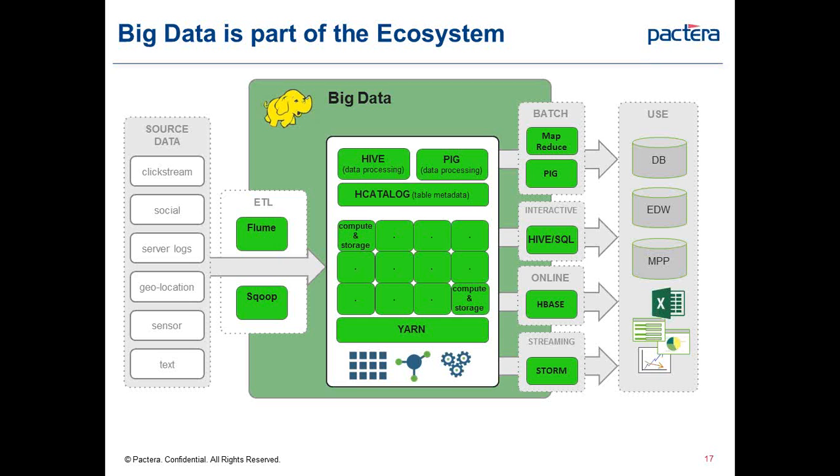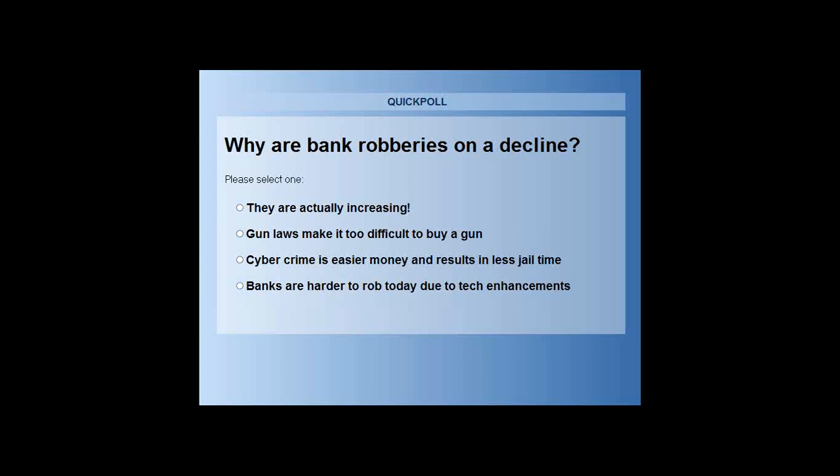So the poll question is around bank robberies. Are bank robberies on a decline, or are they actually increasing?